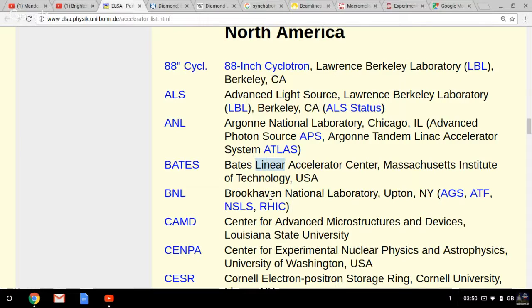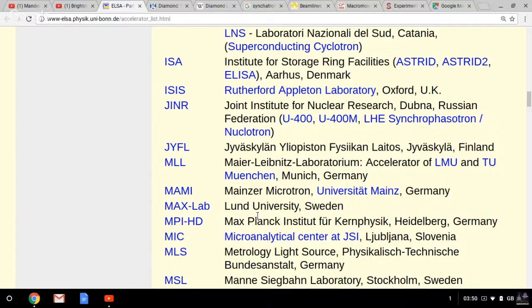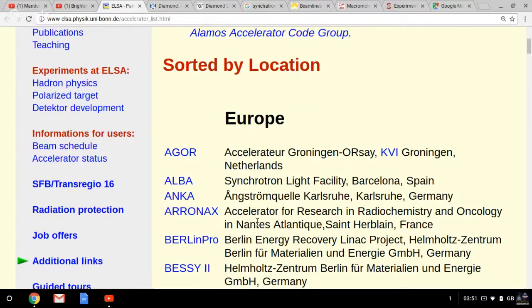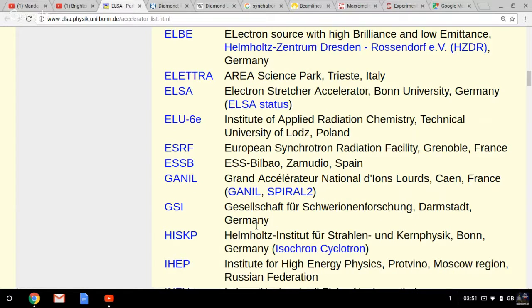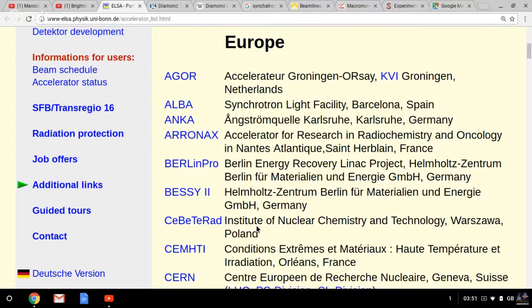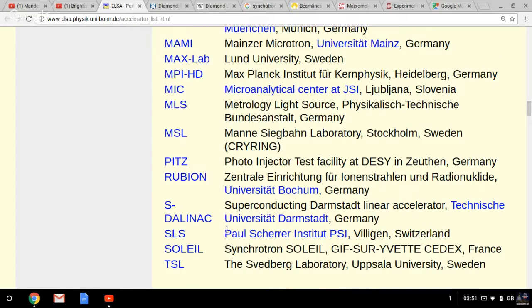Centre for Advanced Microstructures and Devices in Louisiana State University. This is in North America now. Just covered all of them in Europe, just Europe. Surprised there's not one in Liverpool, to be honest with you, because we have got one of the bigger universities that does have little dabbles. There's so much here in the universities. I would have thought that they might have had something here.